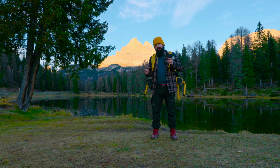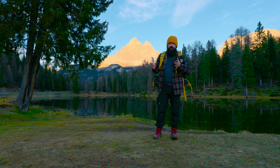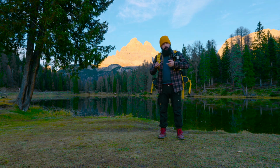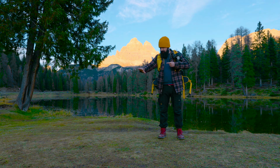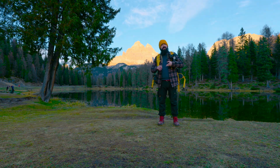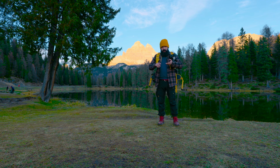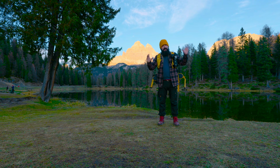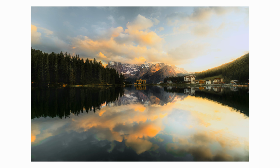We've just been down to Misurina, where we went 4 years ago, and the conditions were not ideal. The lake was just rippling, so no reflections, no clouds in the sky. The last shot I got when we were last year was so much better. There was moody clouds, they were lighting up with the sunset, so I'll show you that photo now.